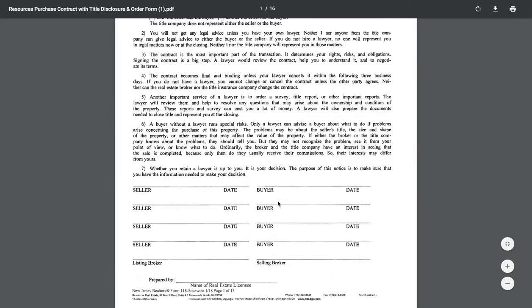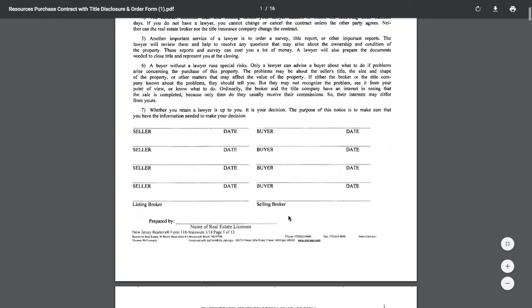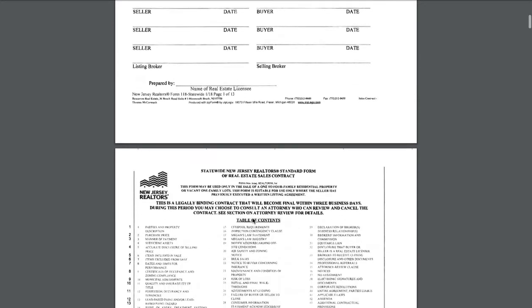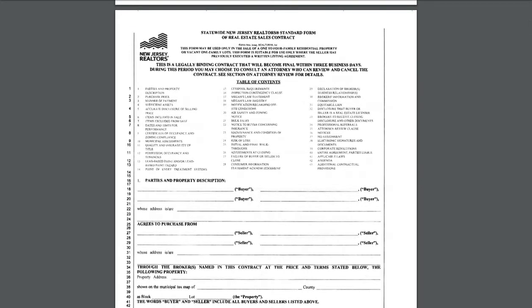This has signatures for both buyer and seller and both agents. So the selling broker is not the same as the seller's broker. The selling broker represents the buyer. The listing broker represents the seller. We have been given a clear indication that you as an agent, even though you are not the broker, are able to sign this. Technically, I suppose you could also just type in the name of the brokerage, and this is prepared by. So this would definitely be your name here as the real estate licensee preparing the contract.